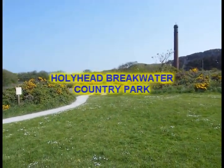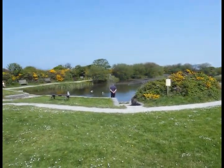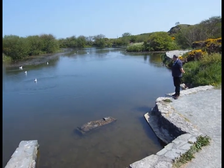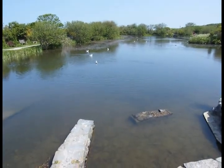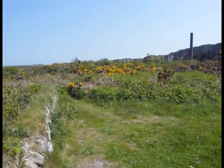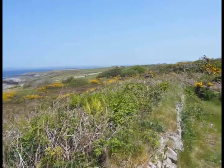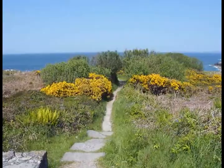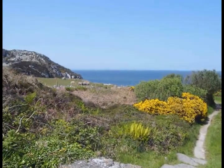The award-winning Breakwater Country Park was opened in 1990 and is situated on the site of the old quarry which supplied stone for the 2.39 kilometre long Holyhead Breakwater, the longest in Europe, which was built between 1846 and 1873.